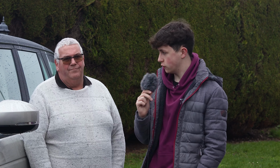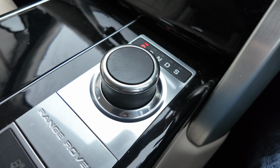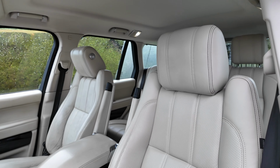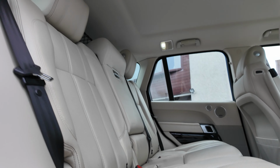So what would be some of the quirks and features of the Land Rover? Well, you have the digital display, you have the rotary dial, which the previous model, the 322, didn't have, and they've now gone away from it. But I find it quite easy to use. She's full leather, heated and cooled. You have electric front and back seats, but it's typical. It's standard Vogue SE.